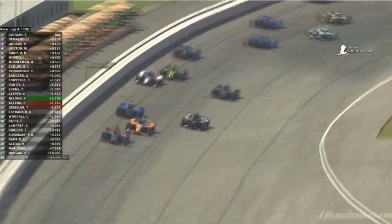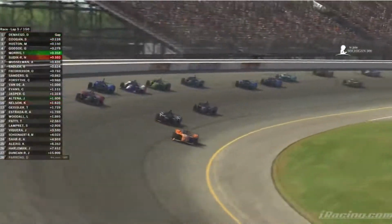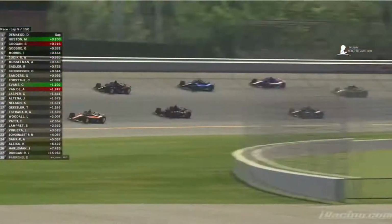So Coogan continuing to lead there. He's got Dakota DeMay in that orange number 82 car, and then side by side for third is Gary Gonzo on the outside with Matt Houston, that checker number 66, on the inside.